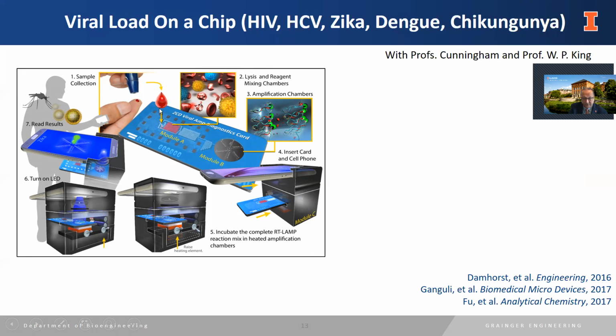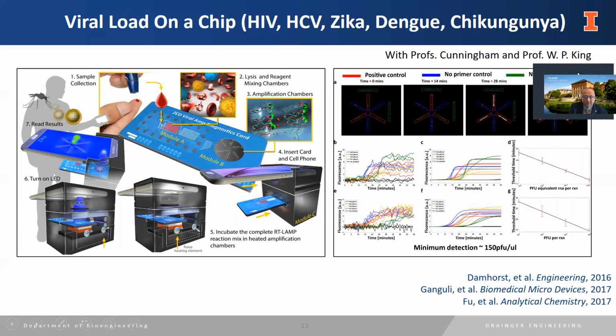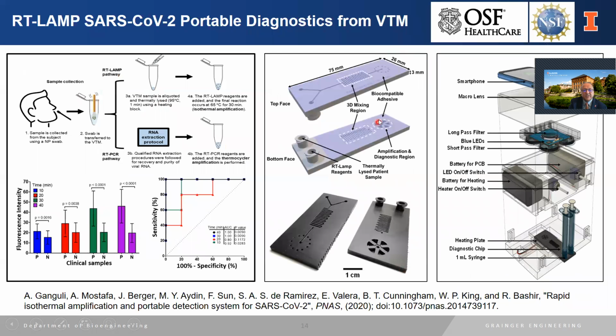The work we had done was for a drop of blood, process that blood on a chip, and then amplify the RNA of these viruses and use a cell phone camera and a small apparatus to detect the amplification. And this works. The spec needs to be improved clearly, but it is something that we were able to build upon very quickly this year to then develop a test for SARS-CoV-2, a portable test. This is using our RT-LAMP approach.